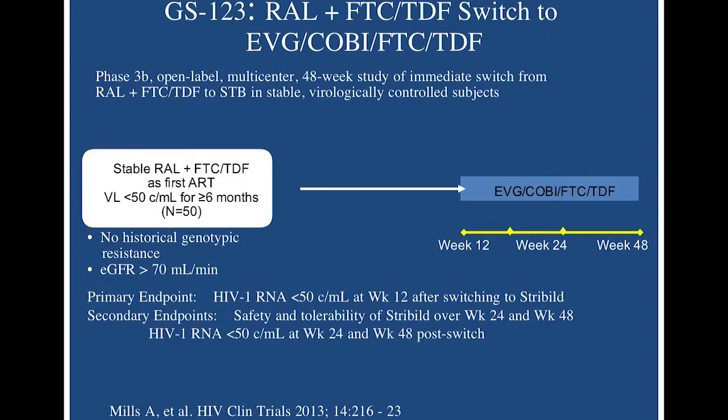At least this was a multi-center, open label study. People's first regimen was FTC, tenofovir, and raltegravir BID. And then they were, again, suppressed at less than 50 copies for greater than 6 months, with no resistance and a GFR of greater than 70. And then they were switched open label to the quad pill. The primary endpoint was less than 50 at week 12, and the secondary endpoints were safety and tolerability.